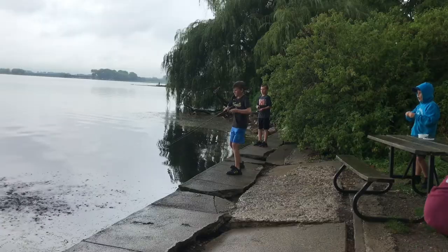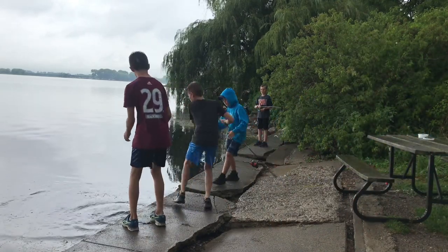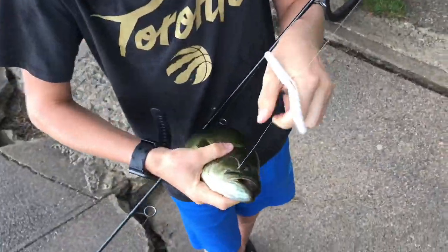Oh, I got one! Oh, it's a mess! Oh, my shoot! Oh, yes! Oh, that's a nice largie! First largie of the day. First fish of the day. Zach, how do you do that? Beauty, folks. Look at this thing.